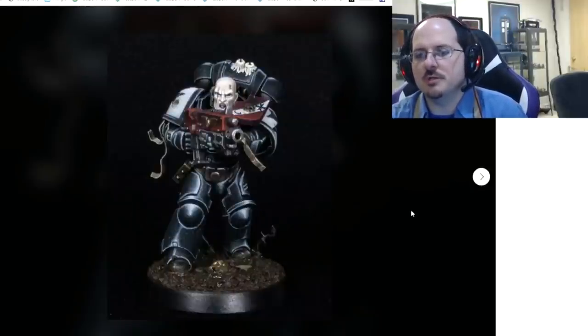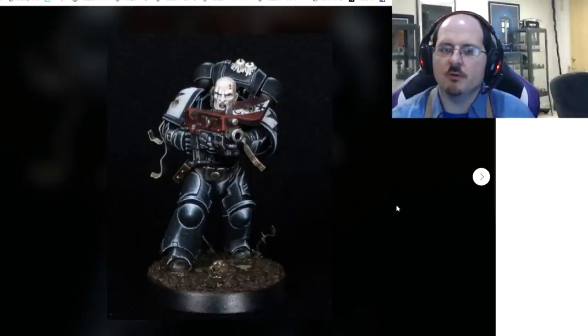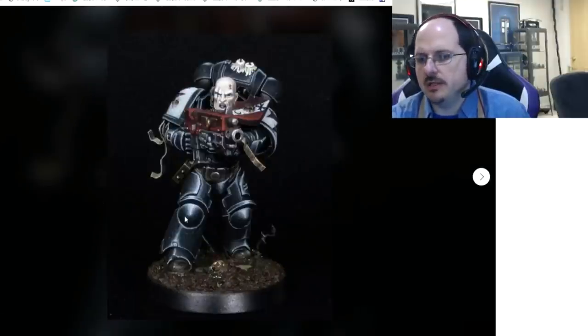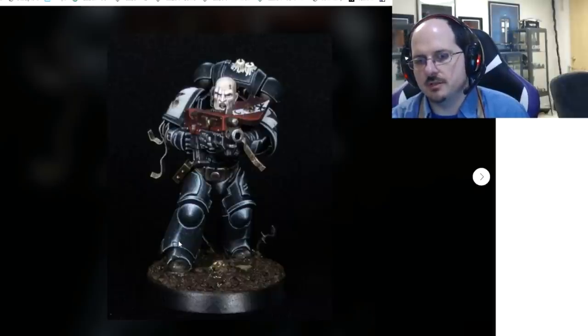Sure, so here's what I'll say right now. As it stands, I can tell that we have a very GW-influenced style. Nothing wrong with that. My best advice for you when we're looking at sort of where I would push this. So a couple things. One, your black highlights are too flat in that they're just white to black and they're too small in the volume.